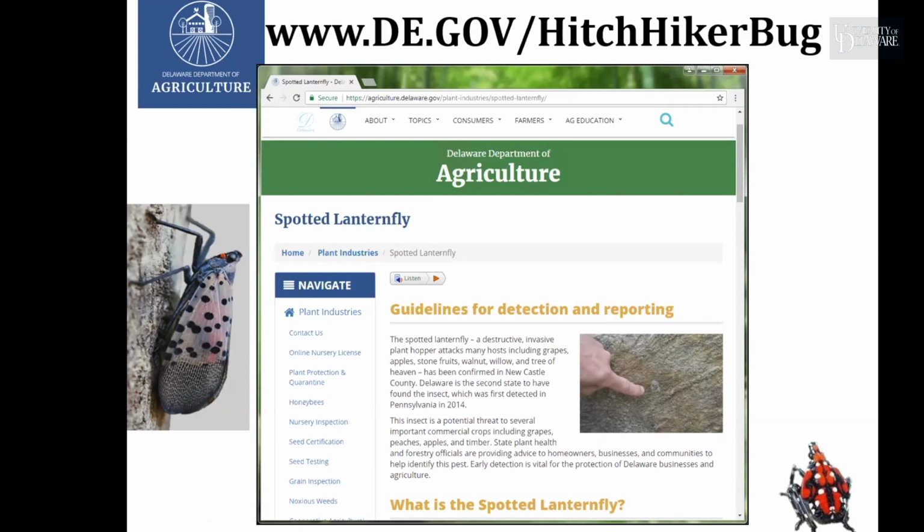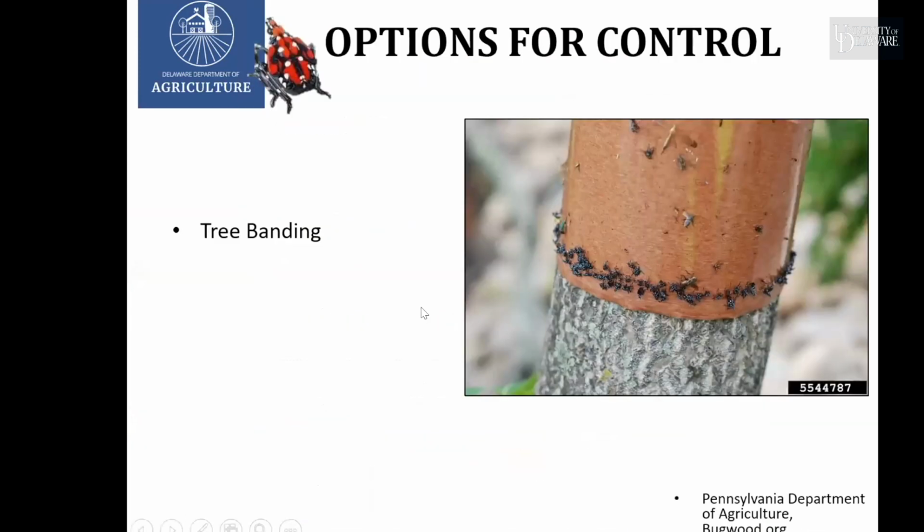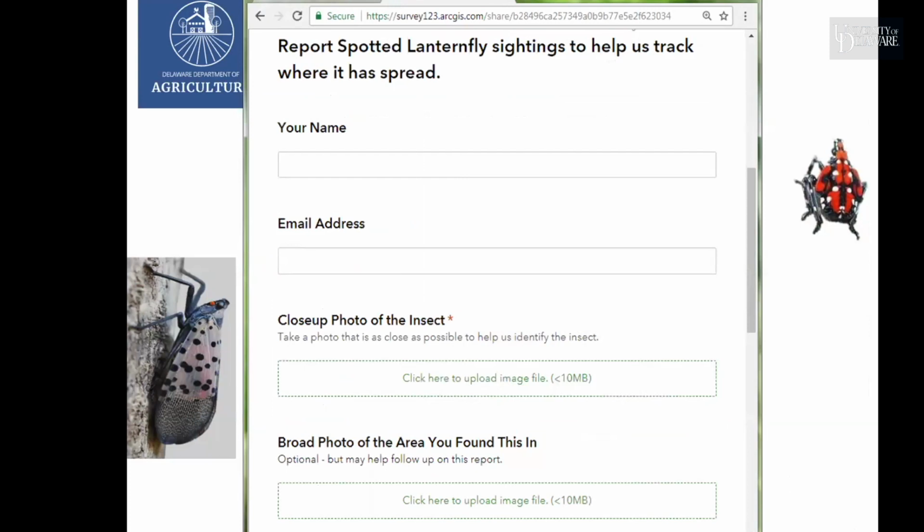Hopefully, we'll be able to provide some links to the new site, to the University of Delaware Extension Service or things like that, so that they'll be able to post that somewhere on their site, and you'll just be able to link straight to this one. Some other things that we have in mind. But on this website, you can learn a lot of information about spotted lanternfly. And we have a reporting tool where you can report all this online.